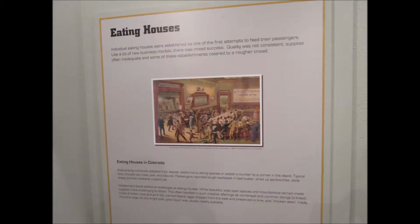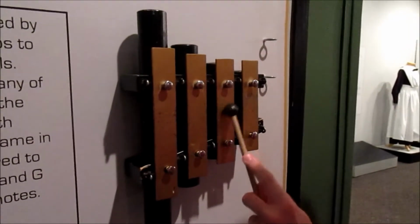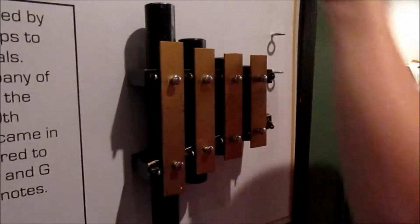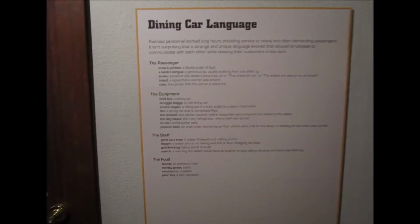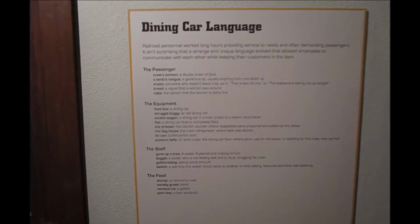Before the dining car's introduction in the 1880s, many trains stopped at eating houses which were in stations for about 30 minutes. This here was a chime used inside the dining car to notify passengers when it was opened. This particular chime could play a recognizable theme. Hey, that was pretty good. Now here's a little bit of the information used on the struggle buggies.